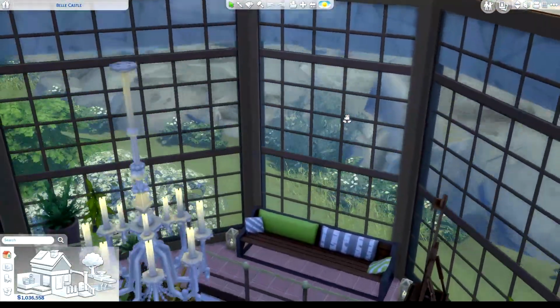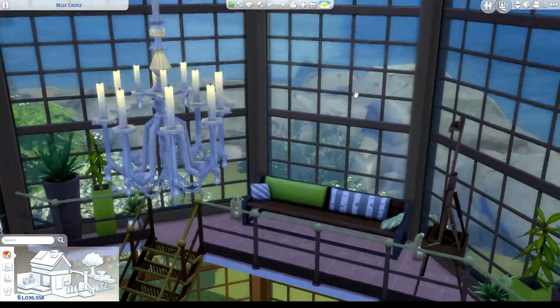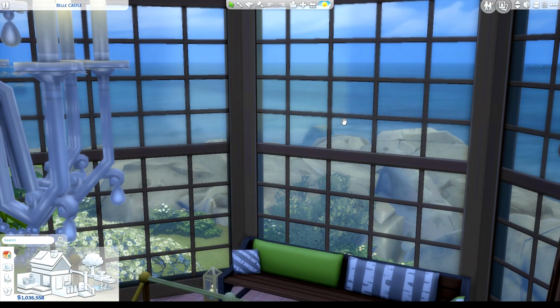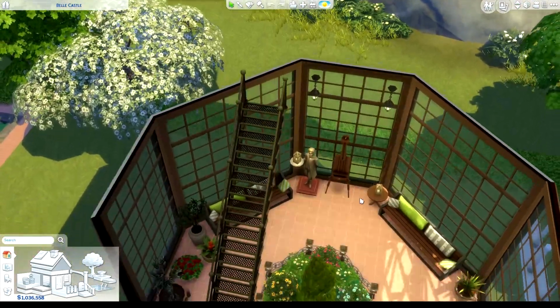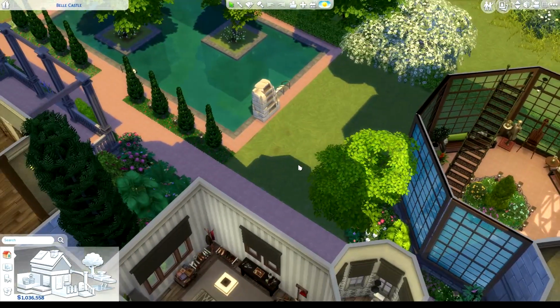Okay, if I'm here, then just, oh sorry, look at the view. You'd have such a wonderful, if I can zoom in, such a wonderful view of the ocean and whatnot. So if I were a Sim, I would want to stand here and paint it. So that's why I added an easel here as well, and there's another one down here. So yeah, lots of easels around in this house because it has so many wonderful views.